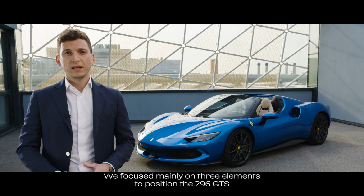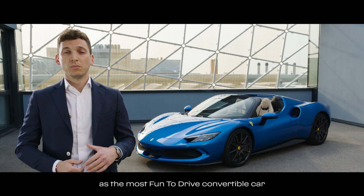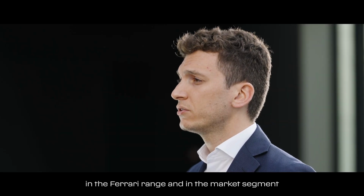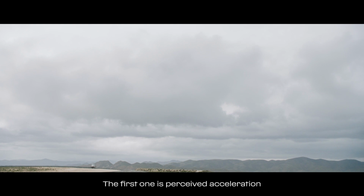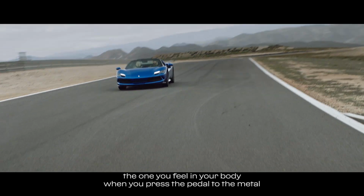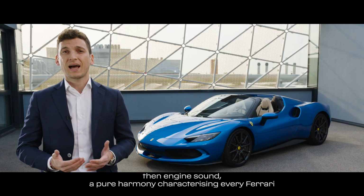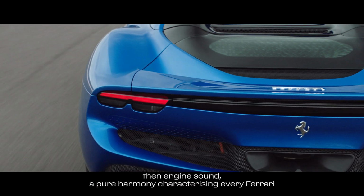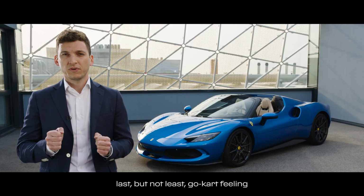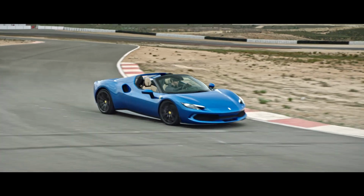We focused mainly on three elements to position the 296 GTS as the most fun to drive convertible car in the Ferrari range and in the market segment. The first one is perceived acceleration, the one you feel in your body when you press the pedal to the metal. Then, engine sound, a pure harmony characterizing every Ferrari. Last but not least, the go-kart feeling, the sensation of immediate response to any command.